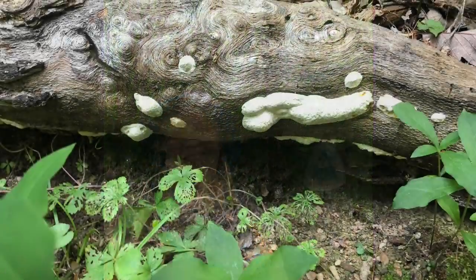Today we're doing approximately 7 miles. It's supposed to be nice and easy along Peddler Creek to Peddler Dam, the Lynchburg Dam reservoir. We're supposed to see lots of cool things along the way, so hopefully we'll get to show you a lot of cool things.